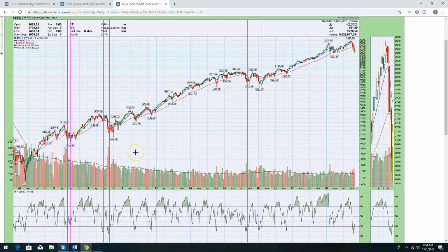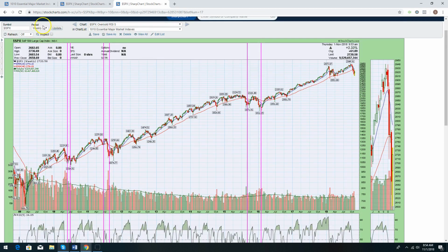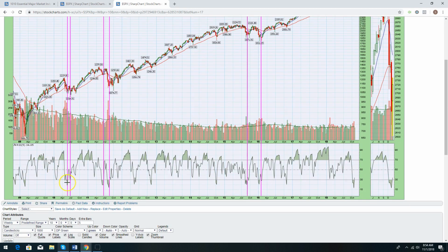But I do want to show you something. Let's go back and look at all the past corrections. I'm not going to analyze 2008 because that wasn't a correction. That was a full-blown bear market. But you had the correction. I have the RSI 5 down here, and again, this is a weekly chart, okay? As it was going down, it went into oversold. That oversold is under 30, okay? And then it tried to bounce, and then it took a double dip.